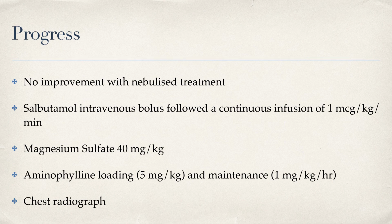Over the same time period, she is also given a load of intravenous magnesium sulfate, 40 milligrams per kilogram, by slow intravenous infusion over 20 minutes. And as she's had both the magnesium and the salbutamol with no improvement, aminophylline is decided to be started. This is started with a loading dose of 5 milligrams per kilogram over 30 minutes, and then continued with an intravenous infusion of 1 milligram per kilogram per hour.